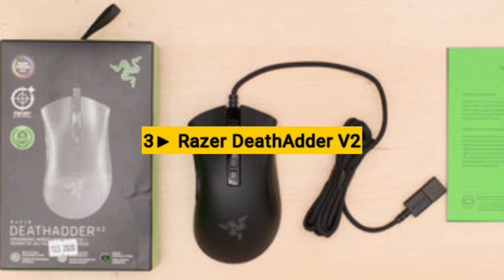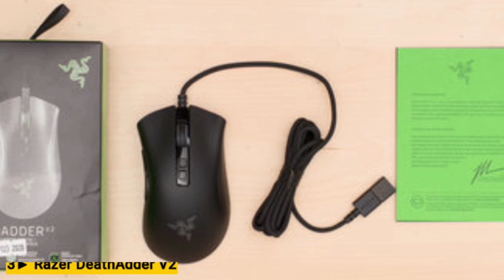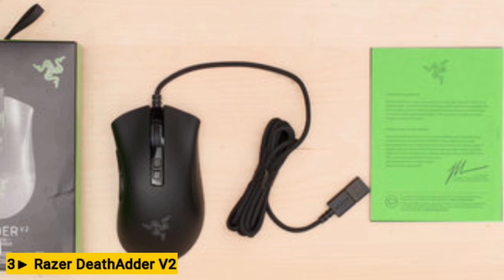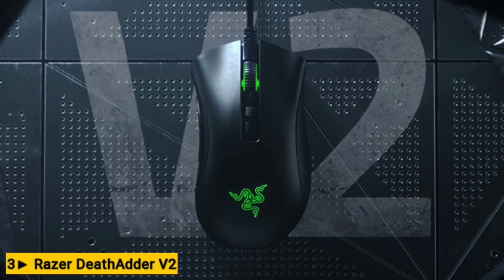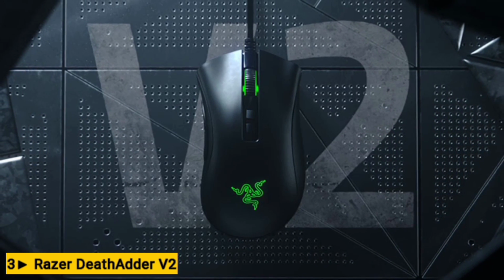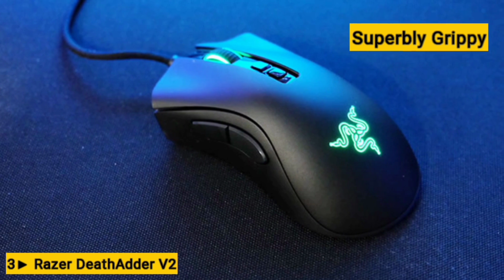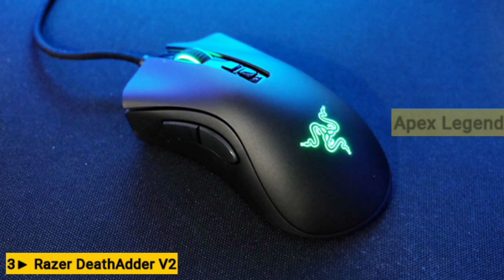Number 3. Razer DeathAdder V2, the best mid-range gaming mouse. If you've used a DeathAdder before, you'll know what to expect, and the V2 doesn't disappoint. If not, you're in for a pleasant surprise. This is one of the most comfortable gaming mice we've ever used, and it's superbly grippy. This mouse isn't going to escape you even if you're flinging it around in games like Apex Legends.